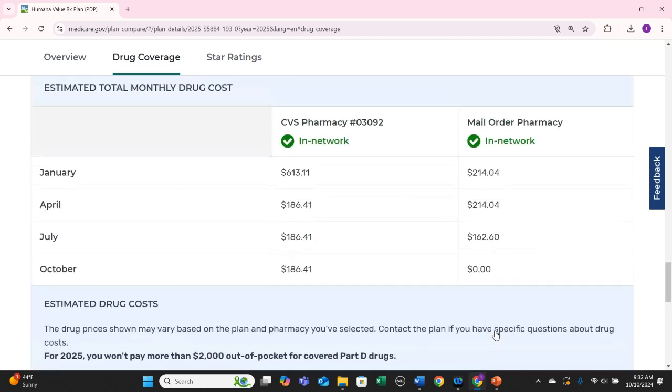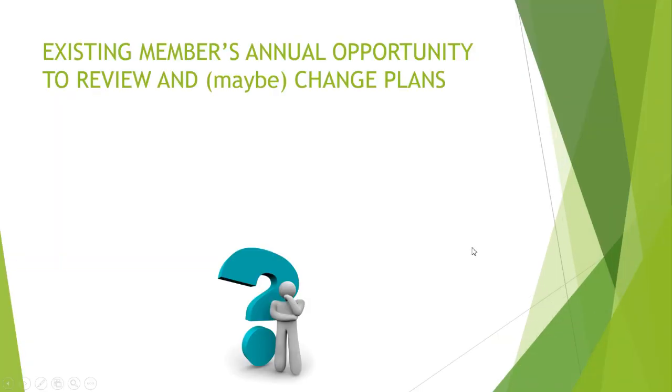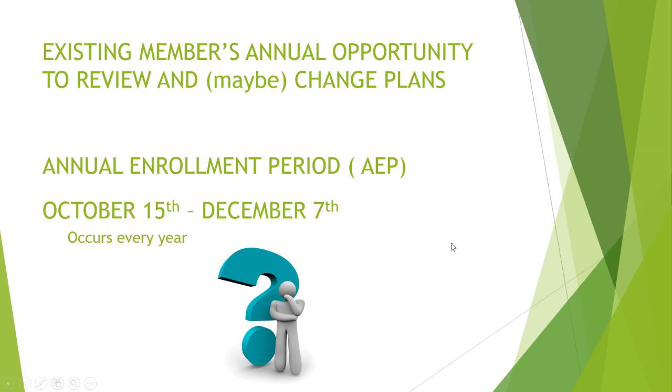This was simply a presentation on how you use Medicare.gov to evaluate your plan. And we'll kind of wrap up here by saying, why do we want to do this? Well, first of all, every year between October and December you have the ability to change a prescription drug plan or an Advantage plan with prescription drugs.